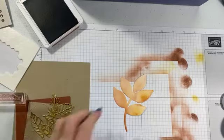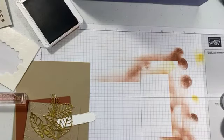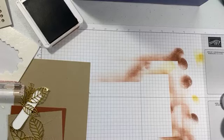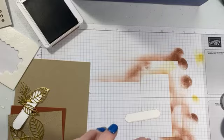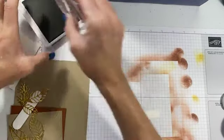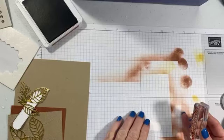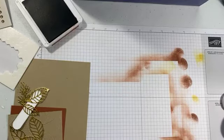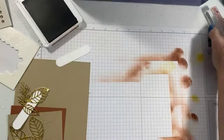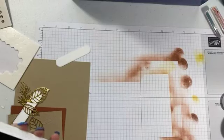So we have not all of our leaves here. So this one's going to be a little different. Okay. So I'm going to stamp with copper clay. This one says a little note to brighten your day. Again, this is one of the die cuts that matches the bundle. Got a little note to brighten your day. Put the ink away.